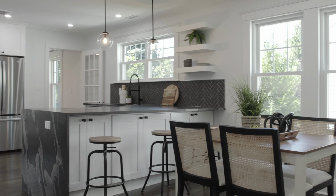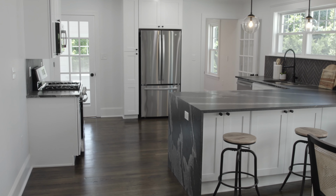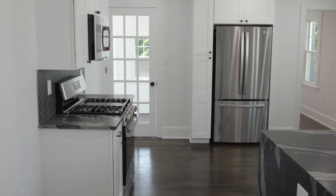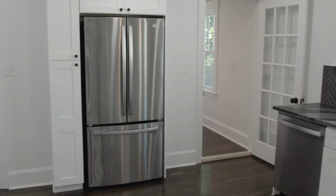I know at my house, the island, the peninsula, whatever you want to call it, that's where everything happens. The kids play there, we prep food there. When we have people over, that's where people tend to congregate. So for us, we know that that's a centerpiece of the unit, so we wanted to make it right, just like we would do it.